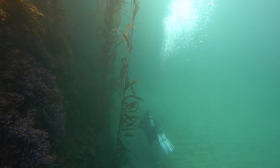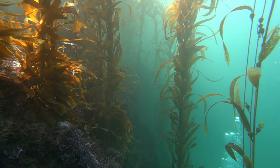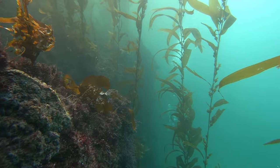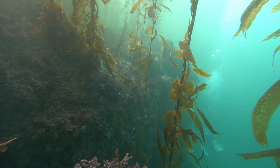I'm up at the top of the wall right now, and you can see my buddy down there in the sand. I stayed up higher just because I like the views up here. I like swimming around in the kelp. I like seeing the sun rays come down. I like the shallower stuff because there's brighter, more colors. I feel like there's just a lot more to see up here.